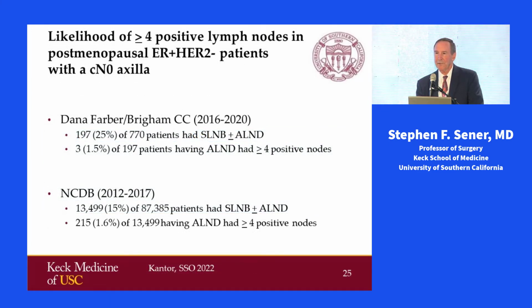Another data set available to look at is from Dana-Farber. This is a series of patients between 2016 and 2020. They had 770 patients there. 197 of them had a sentinel node plus or minus an axillary dissection, and only 1.5% of the patients who had an axillary dissection had 4 or more positive nodes.